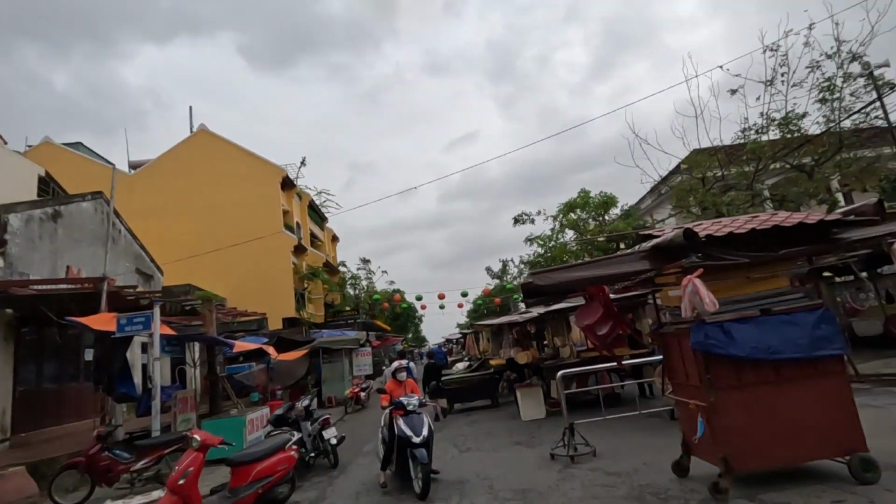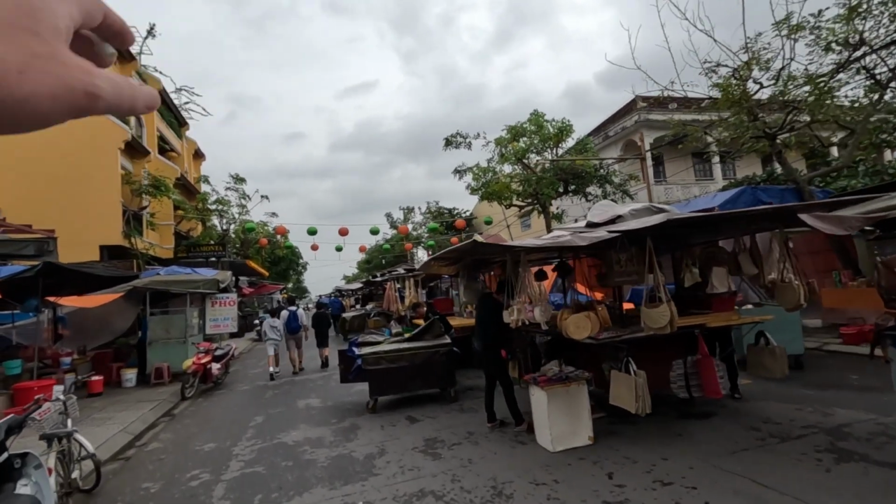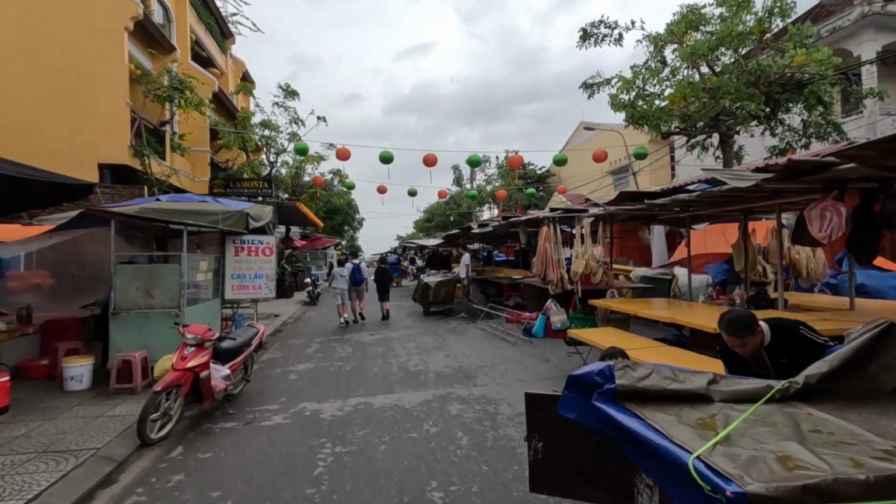It's about 23 degrees now, I would say, anyway. But this is just like a little tourist market. This will be bustling later. You got all the lanterns, this is lit up. Down by the river, there's a load more lanterns. It'll look really pretty in the evening.